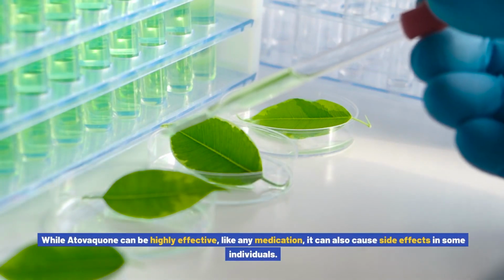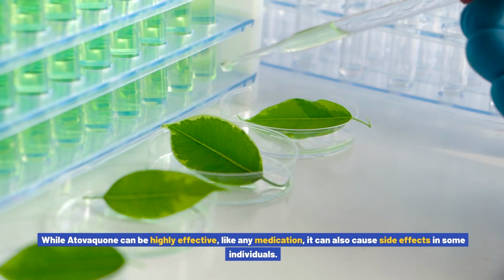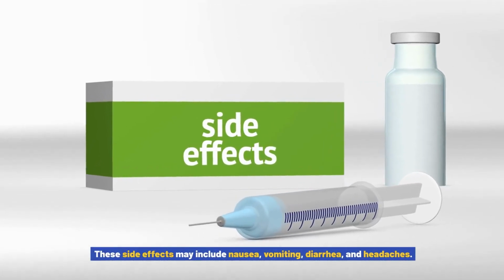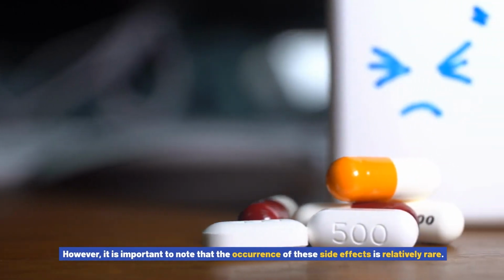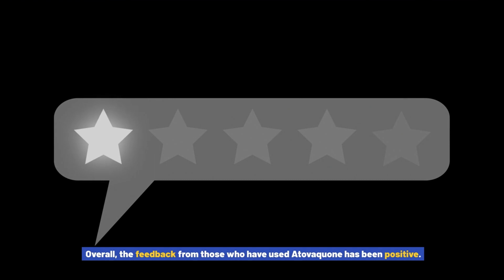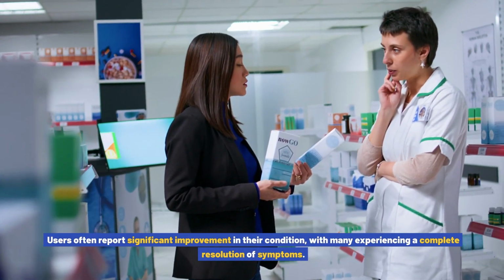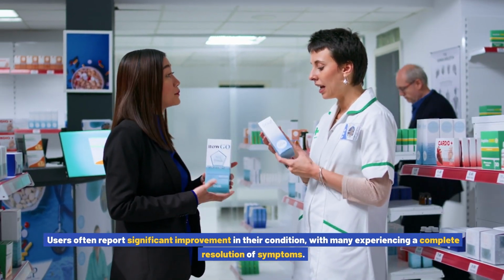While Atovaquone can be highly effective, like any medication, it can also cause side effects in some individuals. These side effects may include nausea, vomiting, diarrhea, and headaches. However, it is important to note that the occurrence of these side effects is relatively rare. Overall, the feedback from those who have used Atovaquone has been positive. Users often report significant improvement in their condition, with many experiencing a complete resolution of symptoms.